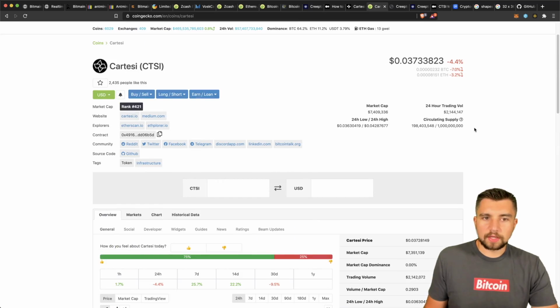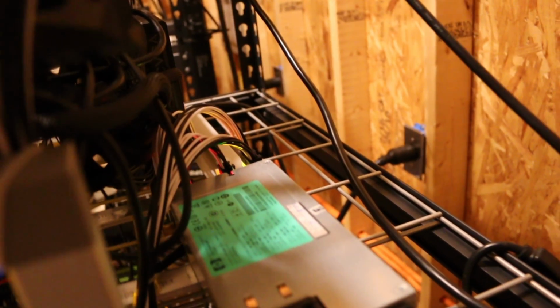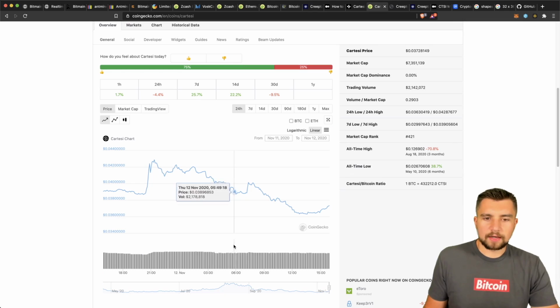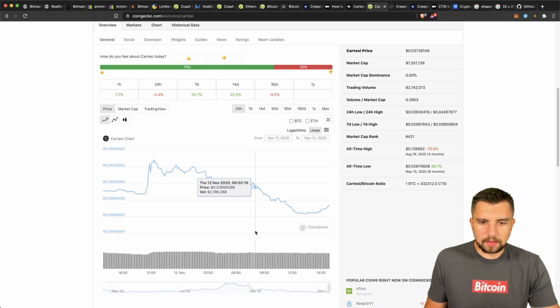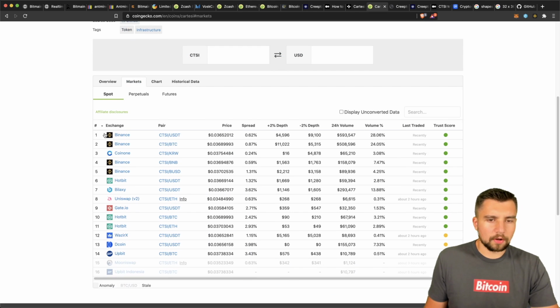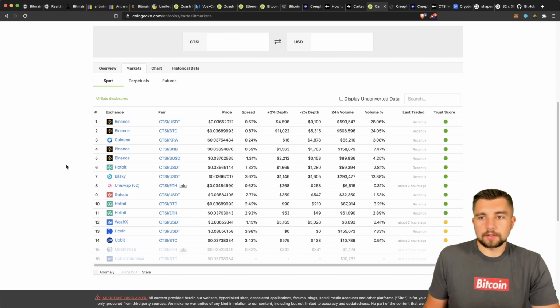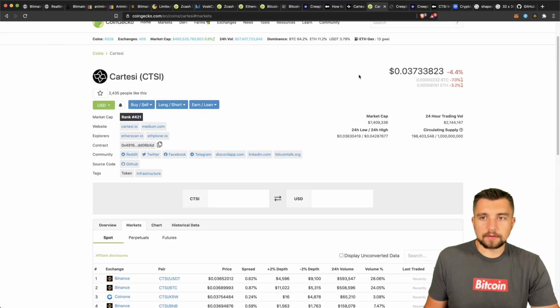I also saw that they have their own coin called Cartesi. CTSI. I had never heard of this before this week, and I was like, I've never heard of this. And then I looked at the volume and I was like, 2 million a day, every day? Must have that nice wash trading going on, right? Well, they're listed on Binance, and that's where really most of their volume comes from. But I know other projects, years and years go by, they still can't get on Binance.